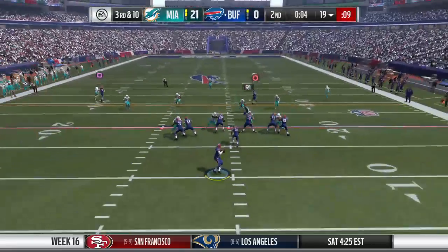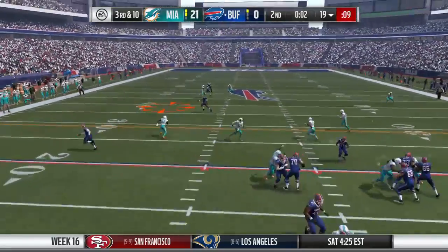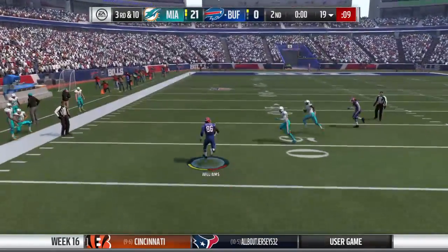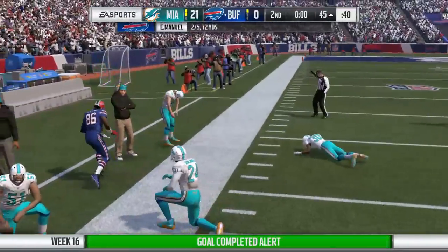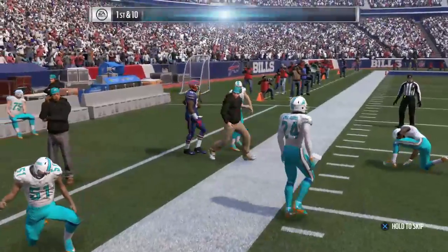On play action, they'll throw. Deep drop. He's got his man. It's Williams. And he'll be taken down, but not before he gets into enemy territory.